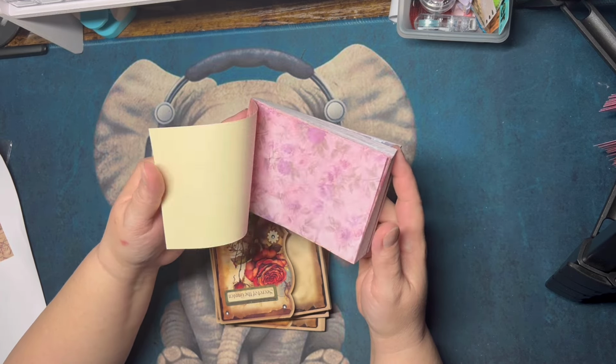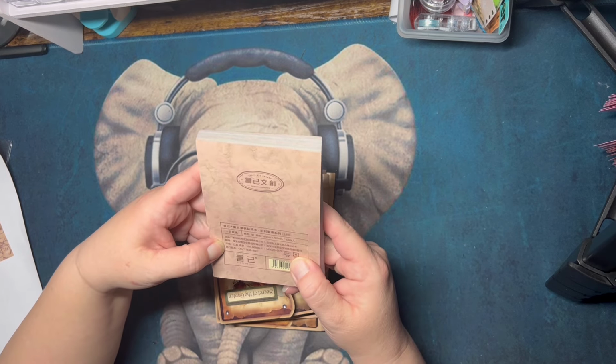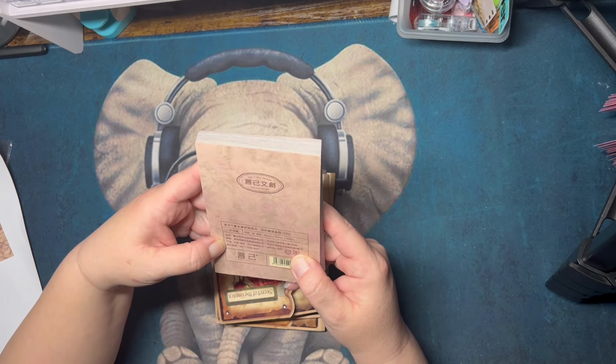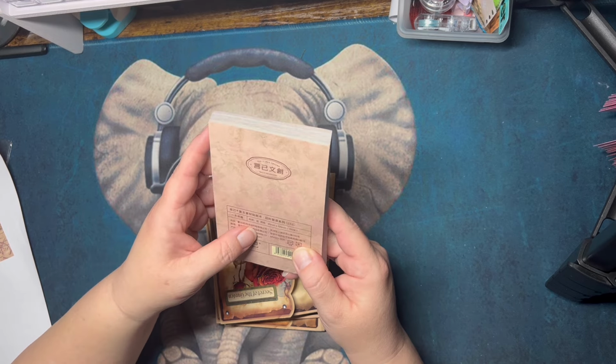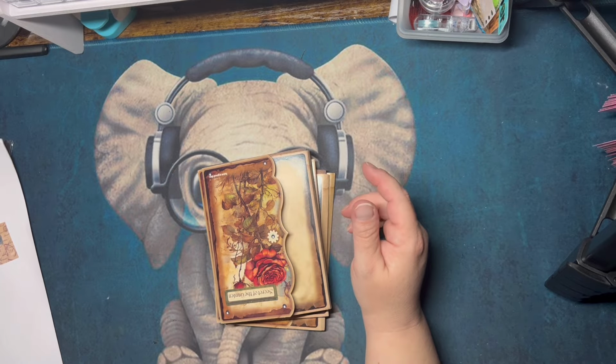And after all my taxes and going through my expenses, yeah, I think there's 100 count in there, so there's 50 different designs.